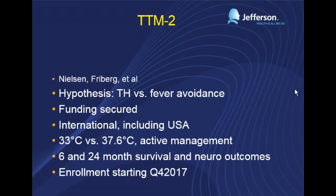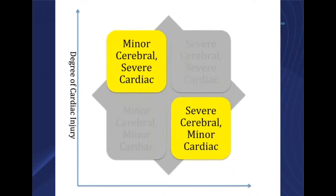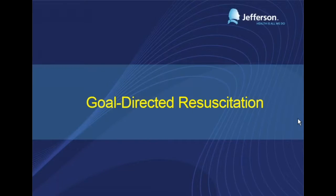So the plan is to start enrolling in September of 2017. It's going to be 2,000 patients, so it's going to be the largest post-arrest trial that's ever been done. So that will be an interesting trial to see what comes of that. So moving into these sicker patients with either severe cardiac injury or severe cerebral injury, we have to think about other things that we need to manage in these patients and other strategies.